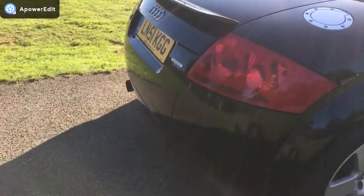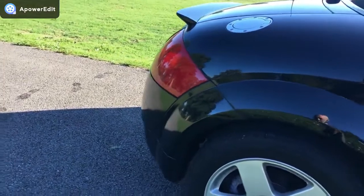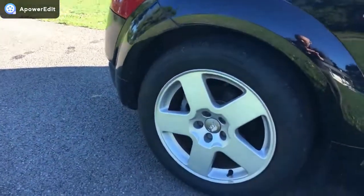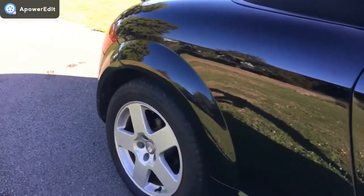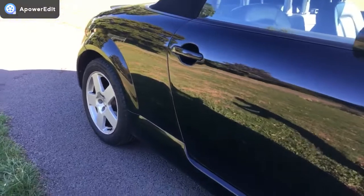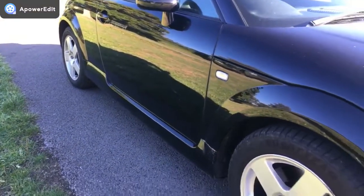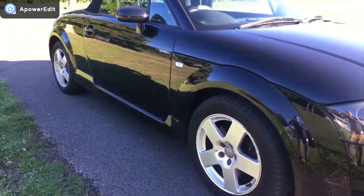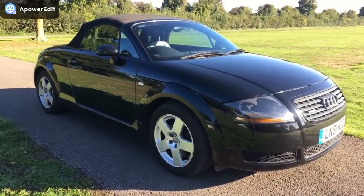Going backwards this way just to avoid the glare of the sun. See, there's a real luster to the paintwork. It's absolutely fantastic how this car's been kept. It really is, like I said, one of the nicest, most genuine examples you're going to see.